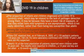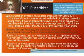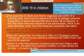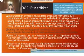Nearly 1% of the total population of patients reported were children under 10 years of age, and only a report of 2 deaths, and several others all over the world.